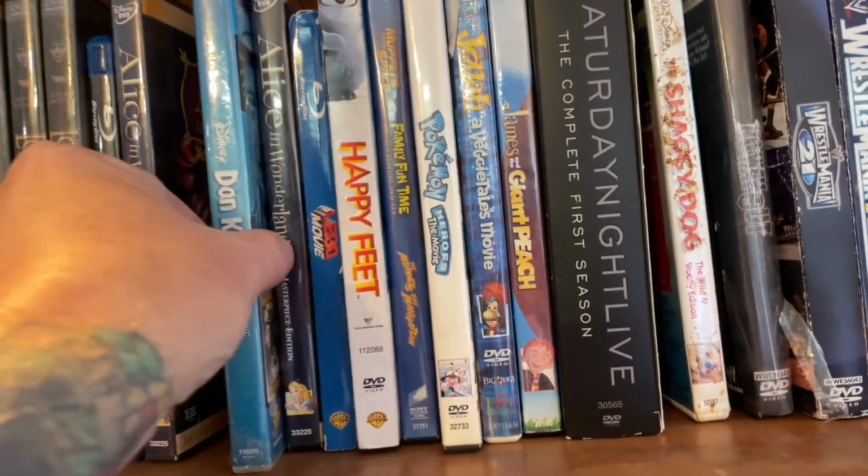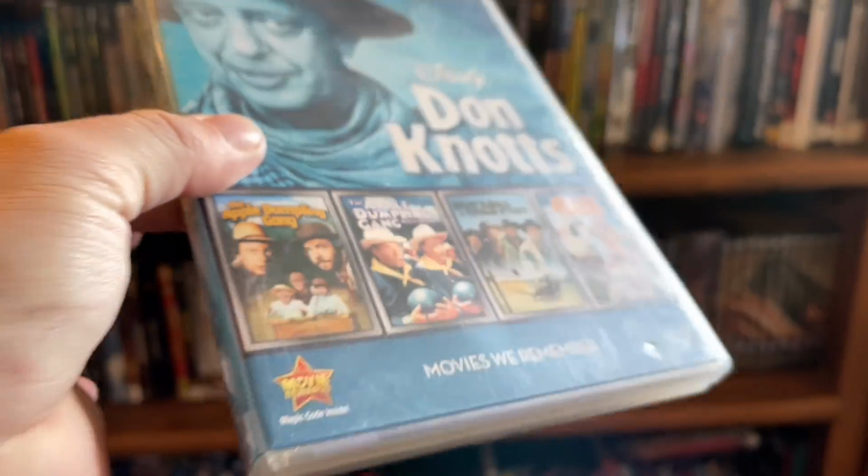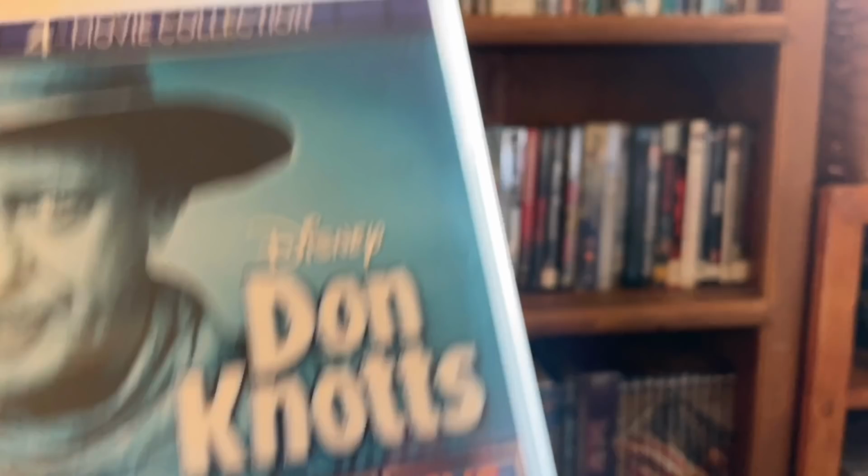I say it's tough to be friends with Chris. That's right. So I guess I'm just going to find a whole bunch of awesome Disney here. Here's the Disney Don Knotts set with Apple Dumpling Gang, Apple Dumpling Gang Rides Again, No Deposit No Return, Hot Lead and Cold Feet.